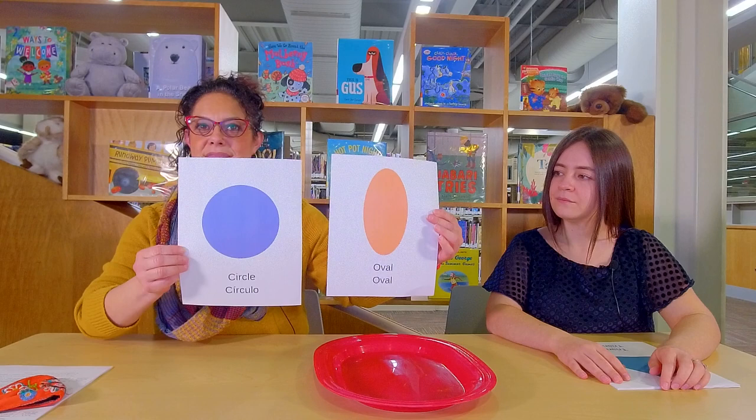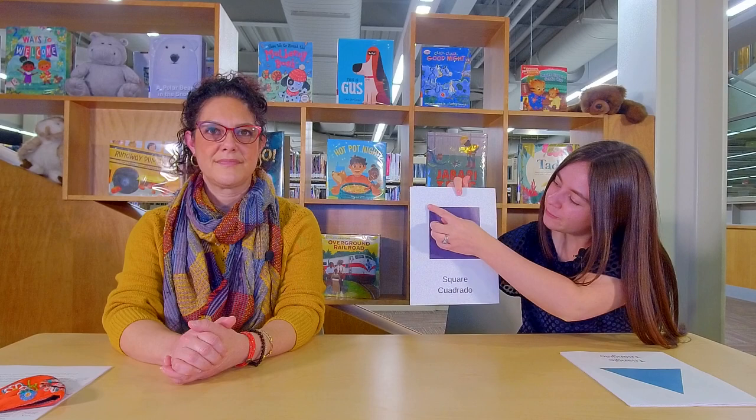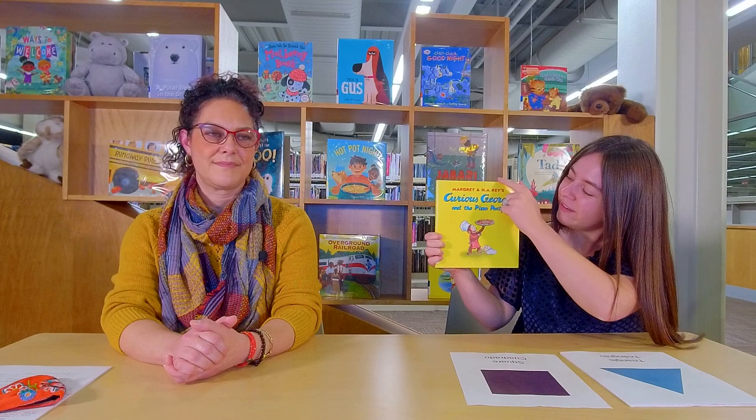Okay, so what is our next shape? Any guesses? This is a square. A square has four corners, and all the sides are the same length. Let's count the corners together. Ready? One, two, three, four. There are four corners. Can you think of something that is a square shape? I have an example here with me. This book is a square. You can see all the sides are the same length, and we have four corners.